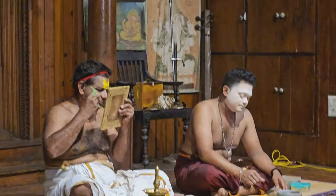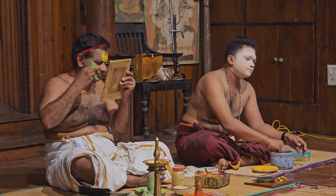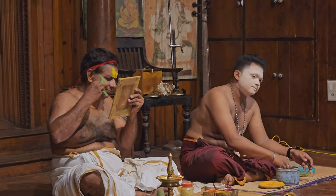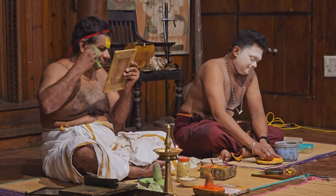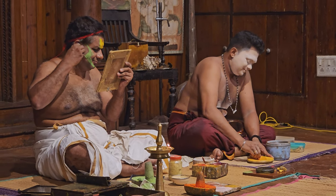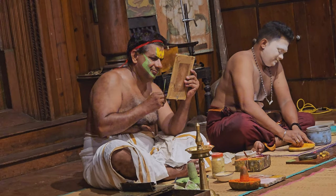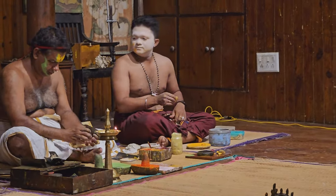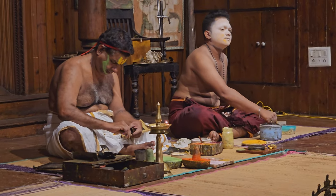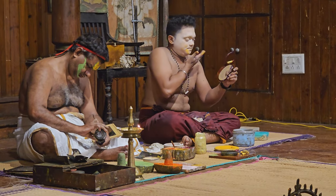Certain symbols are painted on the face to represent the character's traits or emotions. For example, a red circle on the cheek might represent anger, while a white curved line on the chin might represent nobility. Once the makeup is complete, performers wear elaborate costumes and accessories that complement the character they are portraying. These costumes are often brightly colored and adorned with intricate designs.